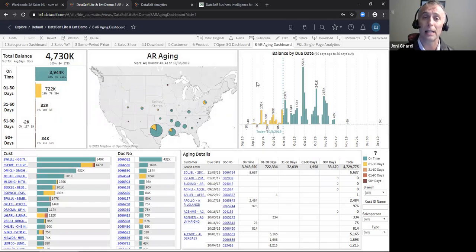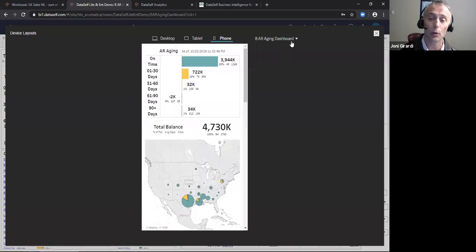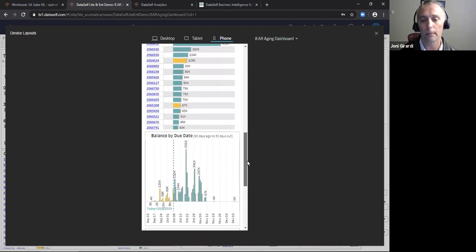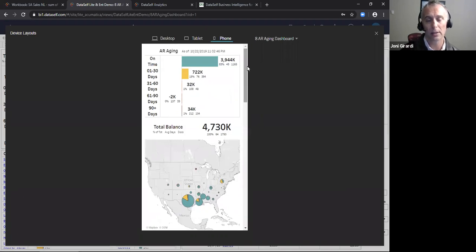And if you're looking at this dashboard on a mobile device, how does it look? Right now I can simulate. I click this View Device Layouts. And right now I'm showing how that dashboard will look on a cell phone, and all the information is laid out vertically. And still on the phone, if I click on these data points, it will also be interactive, just like I did here on the web browser. Again, highly interactive to allow decision makers to become self-sufficient.